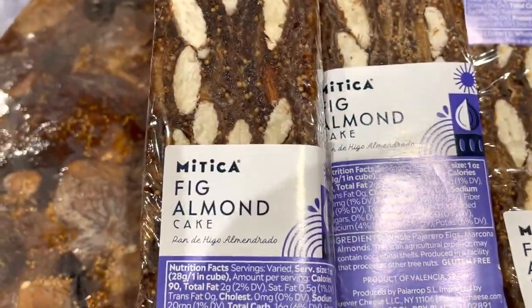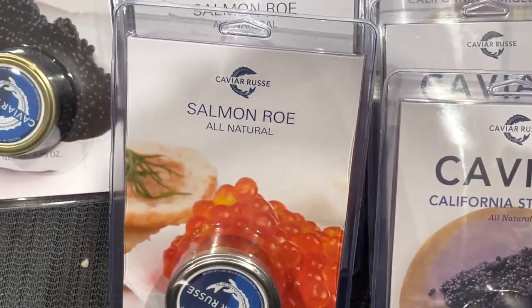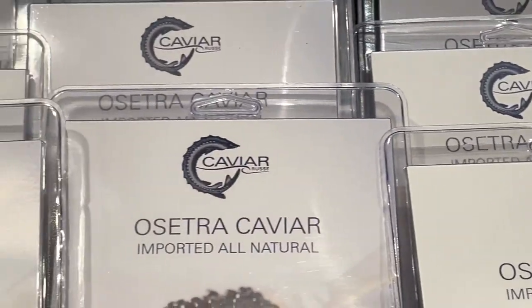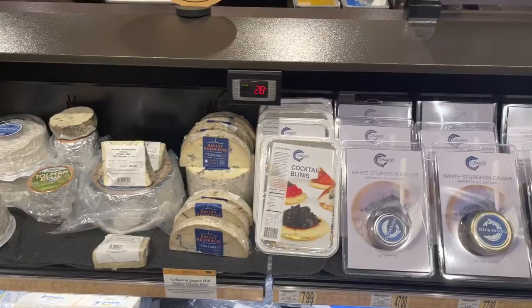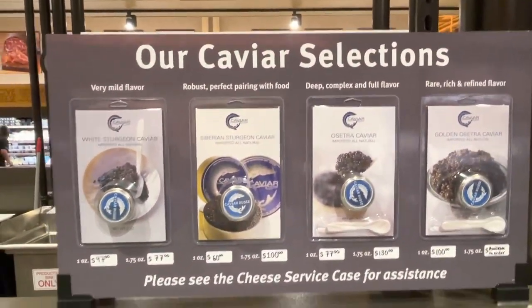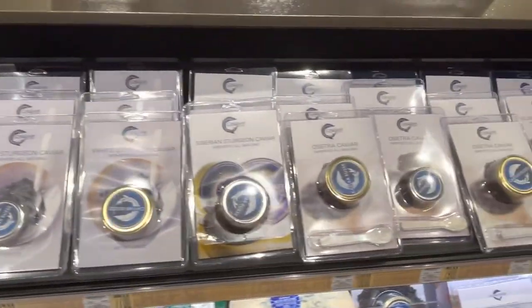These are like fig almonds here, guys. Fig almonds. Walnut. Oh, look at the caviar. Guys, look. Wow. Caviar. Wow. Over in the cheese section, see here. This is the selection of caviar.